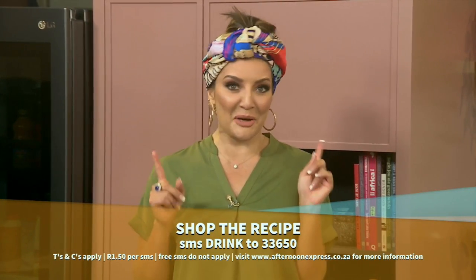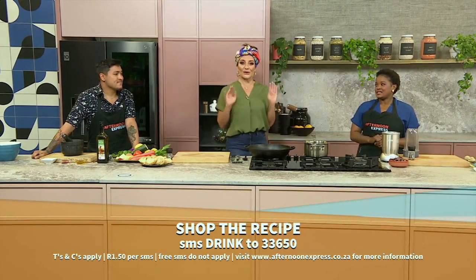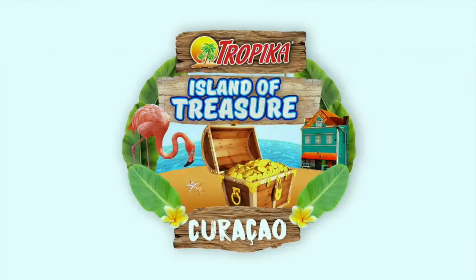And of course, tonight is Tropica Island of Treasure Carousel. So if you're going to be watching from the comfort of your own sofa, you've got to be doing it with one of these delicious Afternoon Express mocktails. I mean, how good? Which team are you? Oh, no, listen, I'm Team Red all the way. Who are you? I'm Team Green. I'm the girl power all the time.